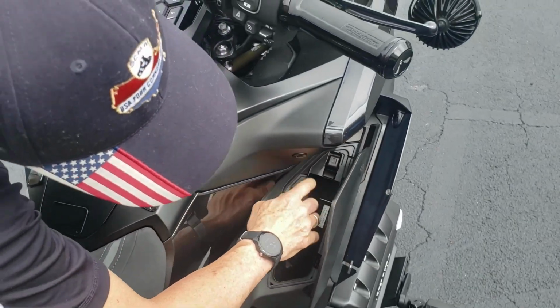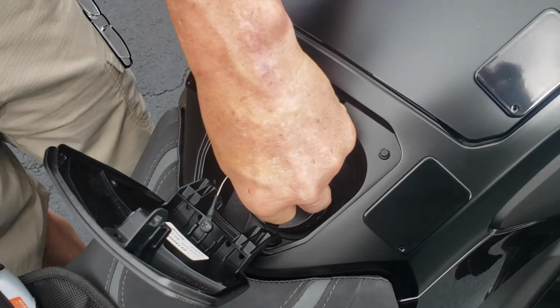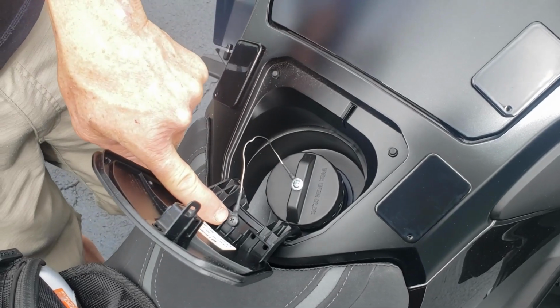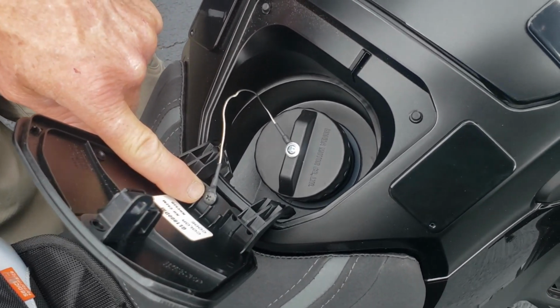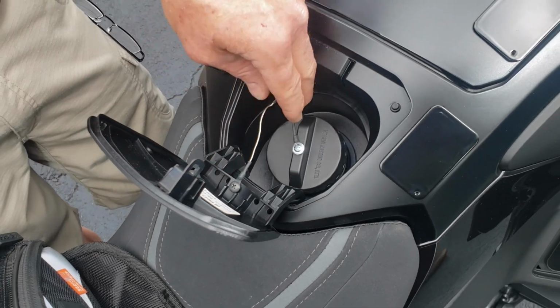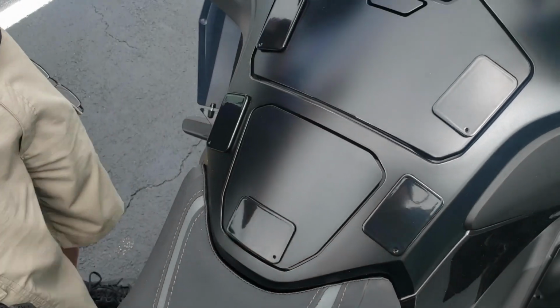I added a custom fuel lanyard in here from Electrical Connection. This is their product, but I came up with my own way of mounting it for the 2021 bike. I'll have a video on how I did that on another day. So there's a lanyard on that cap so it can't be lost.